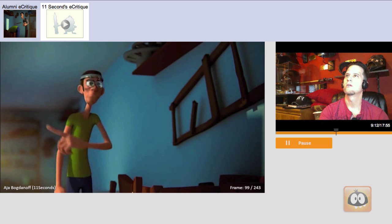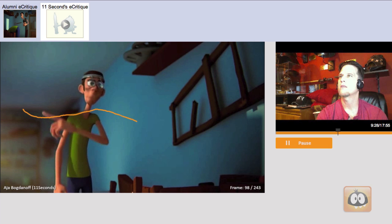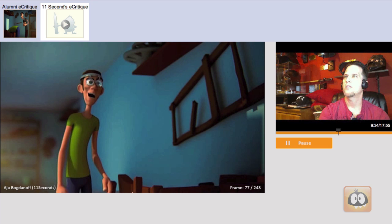When he says "sir" with this, the arm does a weird wavy effect. Wow, look at my motion blur. Your arc, the way this arc kind of travels, it's not a great arc and then it kind of pops up here. I think just smoothing that arc would help.